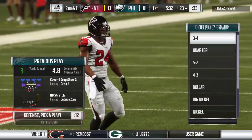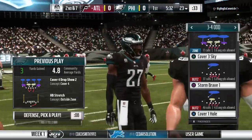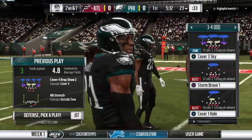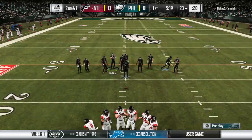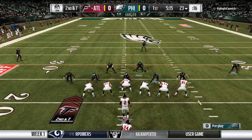All right, they can run the football, obviously, with Devontae Freeman. On the defensive side, the mantra is speed, speed, speed. And they want to get Vic Beasley back chasing the quarterback where he led the league in sacks 2 seasons ago.